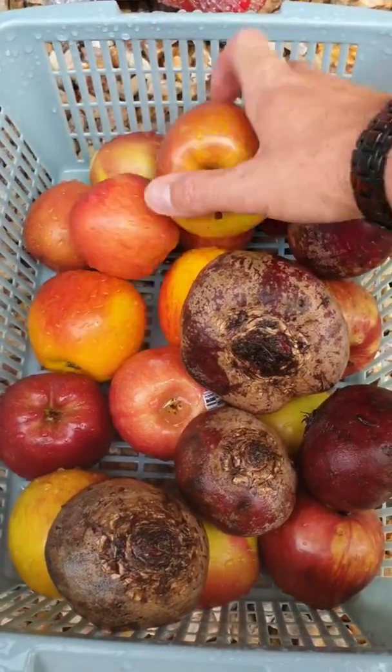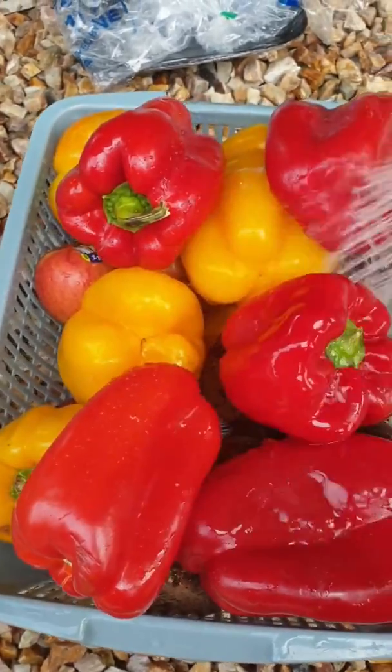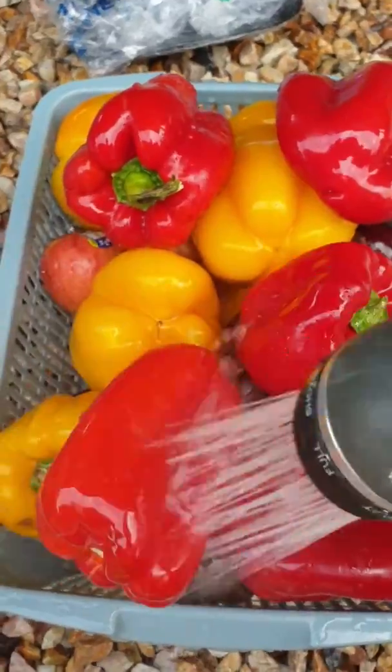G'day guys, I actually haven't done a bird food video in a very long time, so I am going to show you what the birds are having in terms of fresh food this week. So we've got some apples and some beetroot, also some different coloured capsicums, some yellow and some red ones.